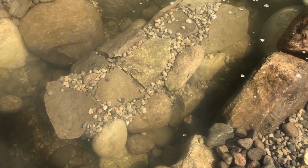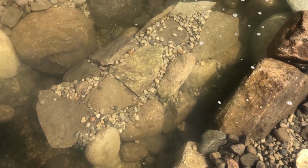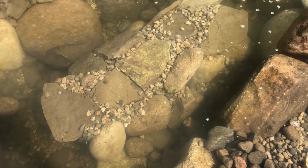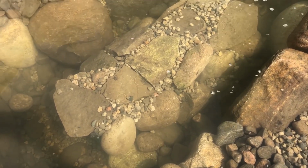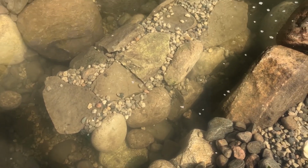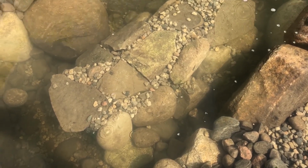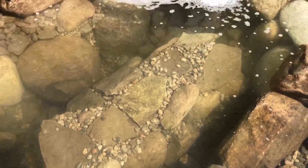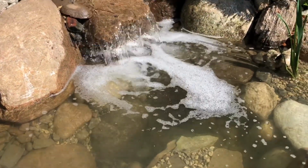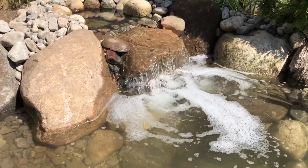What will happen is warm water will be at the bottom, cold water will be at the top, and the top may even freeze over to a certain degree. The fish will be slow moving, but they will survive over the winter time, and they'll use this warmer water to do so.